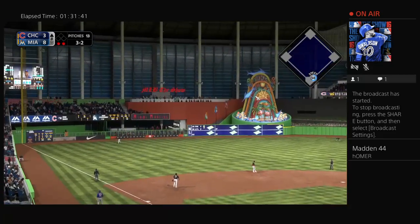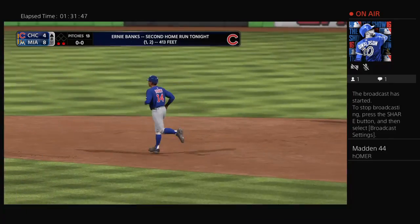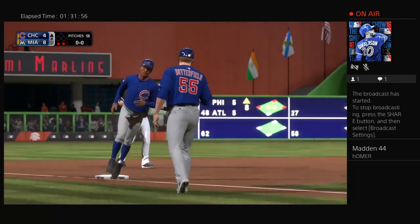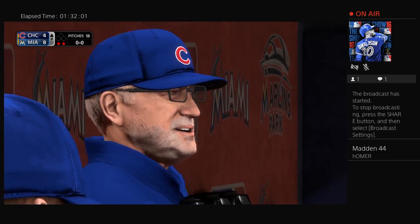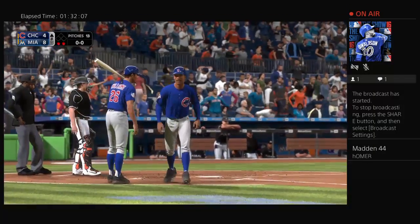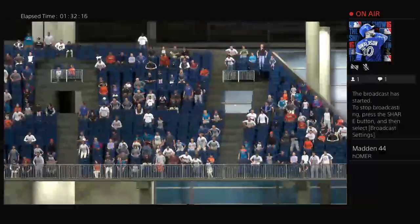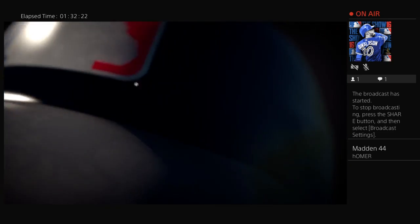Now a swing and a deep drive to left, and it ain't coming back, and it's gone. A solo shot here to left, his second home run of the game, as it is now an 8-4 ball game. Well, they were smart not to challenge him with a fastball, but it didn't matter. He's their big dog for a reason, so he waited, stayed back, and absolutely exploded through the zone on that one.